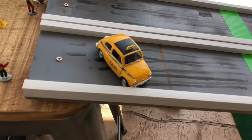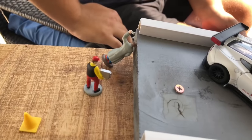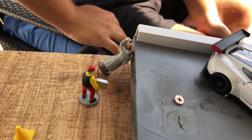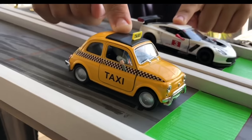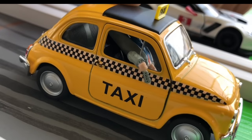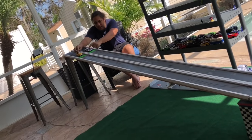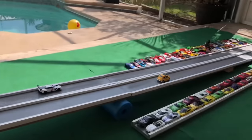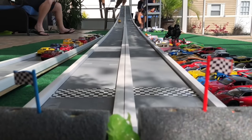Got my LS swap Fiat. Ooh, one for Fiat and taxi. Hey, maybe this guy's got a chance to catch one. Oh, he's over here looking the wrong way. Taking on a CC. Taxi! Hey, look at that. The guy finally caught himself a cab. One, two, three! Wow, that's one fast taxi.